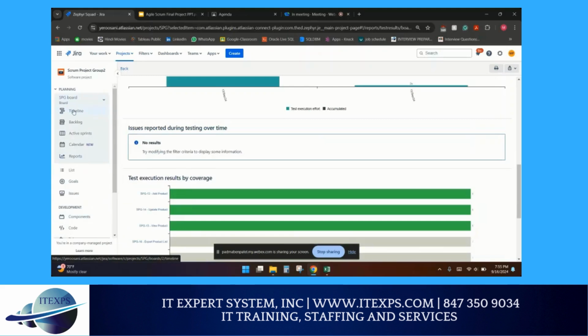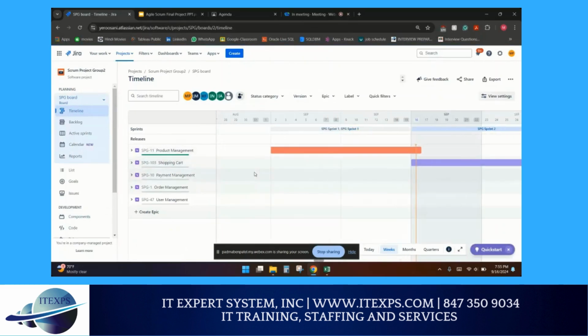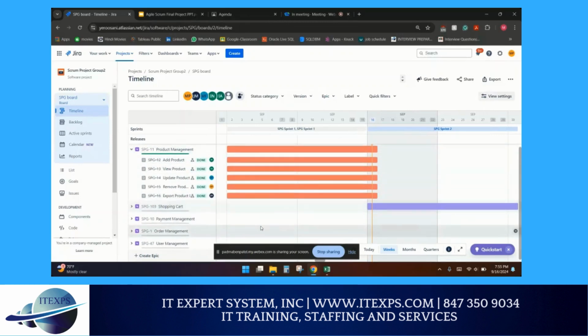And now I'll go to the timeline, which is showing our completed sprint and the active sprint. As you can see, we started our product management sprint from September 2nd to September 16th, and right now we start sprint 2, and the green line is showing our product management component is completely done. And now I will hand over to Isai to continue the presentation.